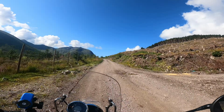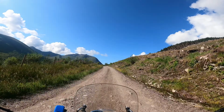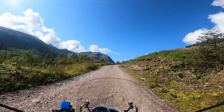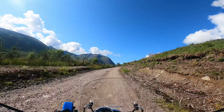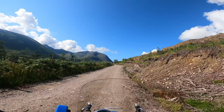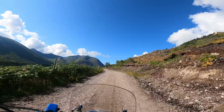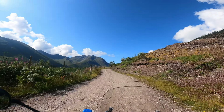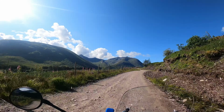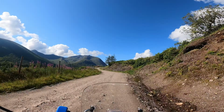I ended up taking a wrong turn here and going up this, well, best described as a forest track or a forest road. Done about 2 or 3 miles up here. And then I was accosted by some irate Scotsman who rapidly told me to turn around and bugger off, which I did. You don't argue with angry Scotsmen, believe me. And this said road, it's a lot more gravelly, steep and potholed than the GoPro actually shows.